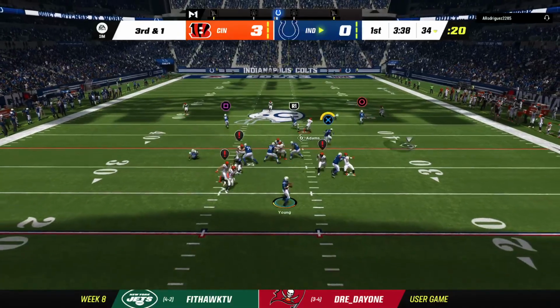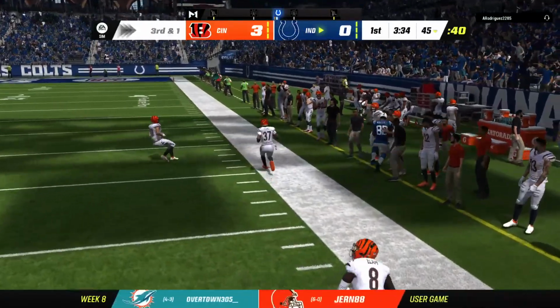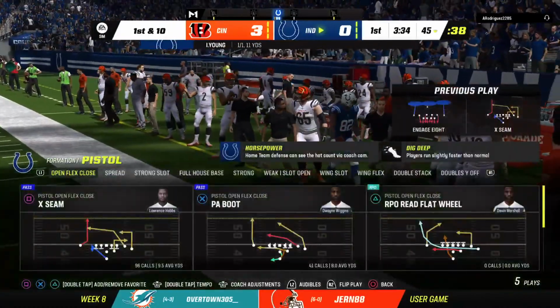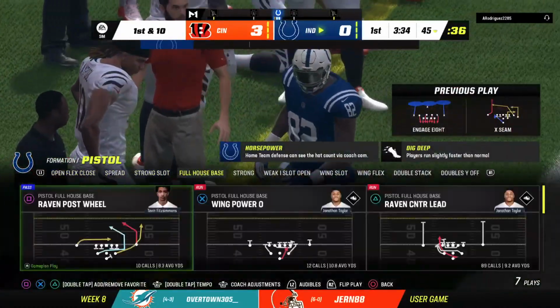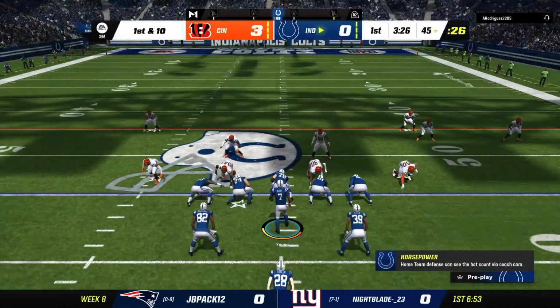On 3rd and 1, here's Young. And that's complete to the right side. It's Marshall. And he's going to be out up around the 45-yard line. It's an 11-yard pickup. Thought they'd run it on 3rd and 1. Not the case.